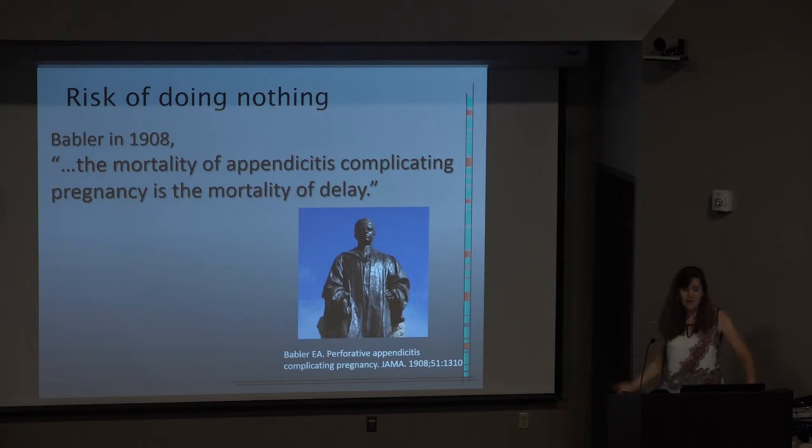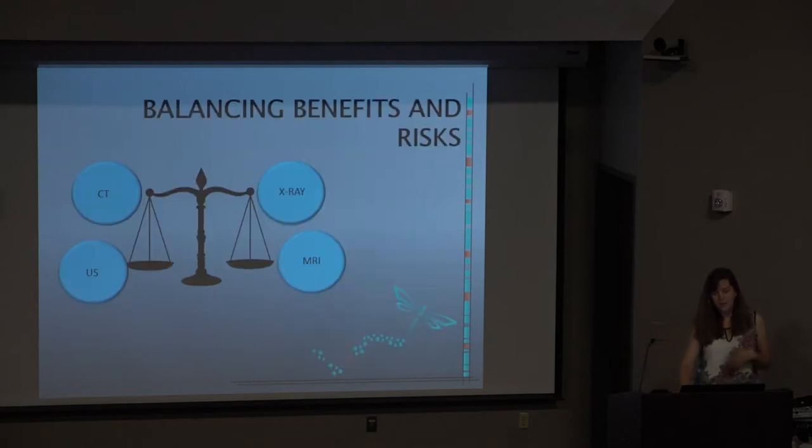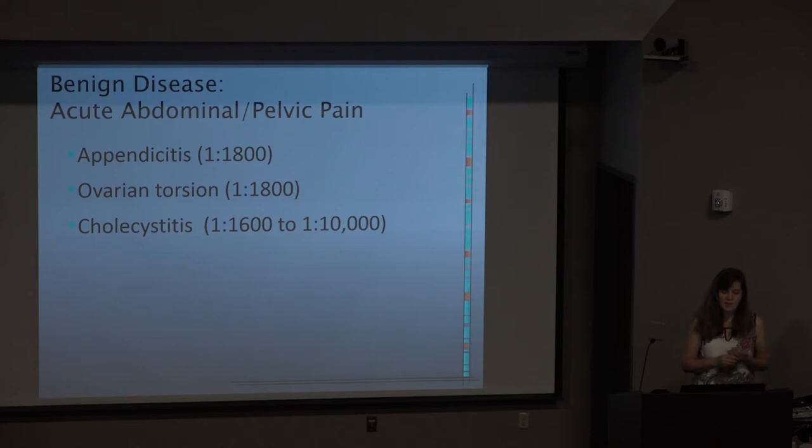And so nowadays, hopefully, we have something in between waiting and surgery, and I think that's imaging. So we're going to focus on how you use imaging so that you don't wait too long. You have lots of available modalities. It depends what you're looking for, right? So what are we looking for? The most common causes of an acute abdomen are appendicitis, ovarian torsion, and cholecystitis, all of which are surgical for the most part.